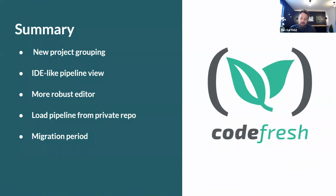The better editor, the more IDE-like experience, and the idea of being able to use a single pipeline once across lots of projects, it actually helps us support all the different patterns that we see from development organizations.